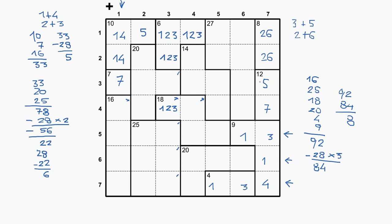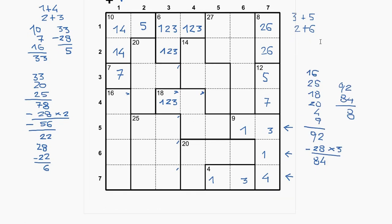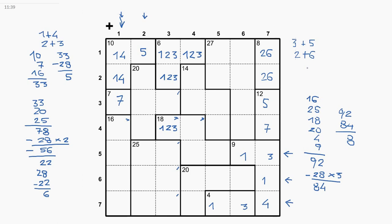What are the combinations? To make number 8 with 3 numbers, there are 2 combinations. The combinations are 1 plus 2 plus 5, and the second combination is 1 plus 3 plus 4. Okay, let's see what would be in this cell, according to the conclusion that for number 8 there is a composition of these 5 numbers.